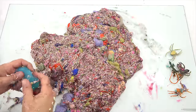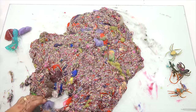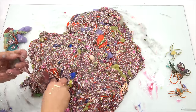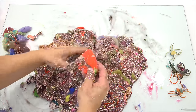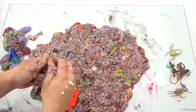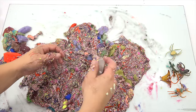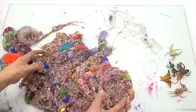So the ones that aren't officially totally breaking down, I'm going to have to just start piecing out because they won't, ooh, an eyeball. They'll never break down. They'll just remain chunky. And I'm trying to get to a consistency. Oh, I feel something in there. What is that? Ooh. It's a pterodactyl. I think it's a pterodactyl. This one, I don't think will ever break down. Well, that's what I wanted to find out.